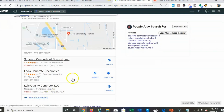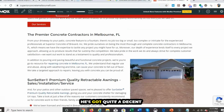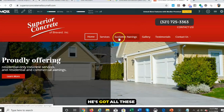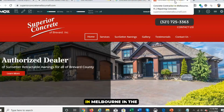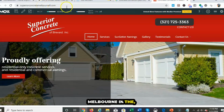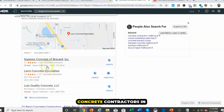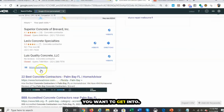Okay, and we can take a look at this guy. He's got quite a decent amount of content. He's got all these different pages. He says concrete contractor in Melbourne in the title tag, concrete contractor in Melbourne in the root domain, and he's ranking for concrete contractors in Palm Bay, Florida. So that may be something we want to get into.